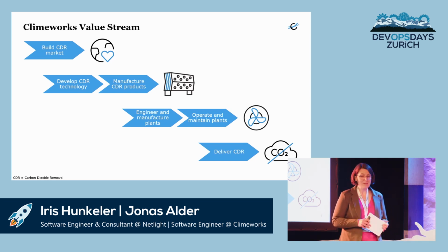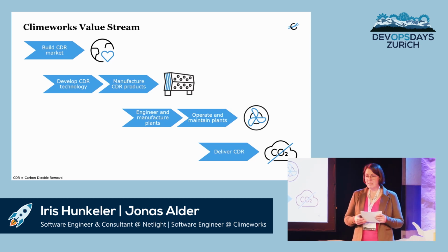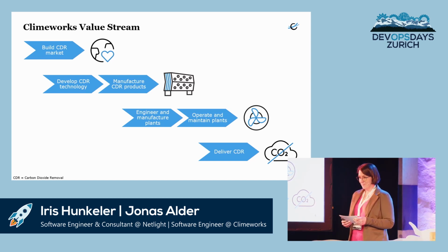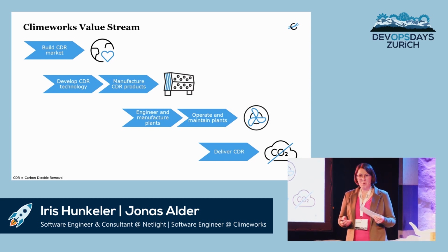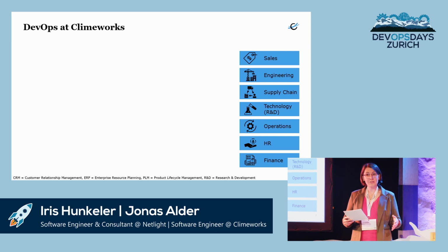As you can probably already see in this value stream, there is a very strong focus on hardware, on physical products. So to support this value stream, you need chemists, you need mechanical engineers, you need plant technicians. But obviously, we are here at the DevOps days. So where does DevOps come in? To understand this, we need to go one level deeper. Here you can see a selection of the departments that are required to support this wide value chain of Climeworks. Also some classic support departments like HR and finance.